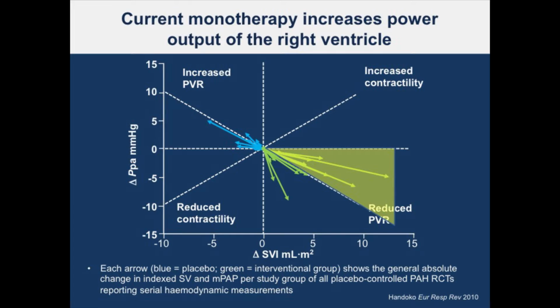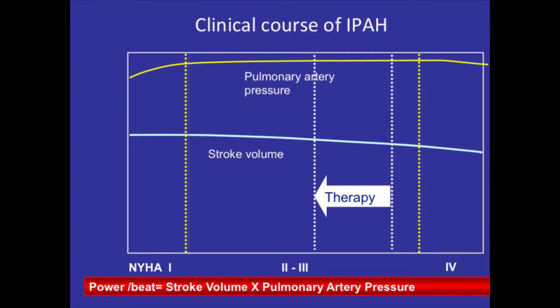So when you calculate the product of the two, the change in stroke volume index multiplied by the change in pulmonary artery pressure, you can see that the work of the right ventricle is actually increasing with treatment. So the right ventricle is not being alleviated of its task, but it's actually working harder, which may not be that favorable.